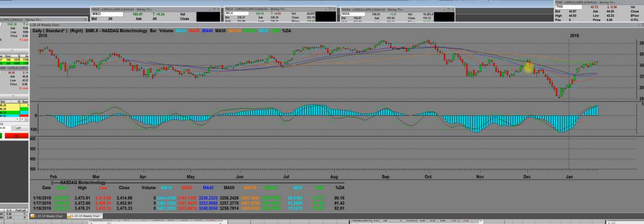It's above the 200-week, it's above the 100-week at 304. It's above the 50-week moving average at 311. This thing here has been the best performer since we started January of 2019. And it's above all the weekly moving averages. That means that it will bounce off support and it will rocket. And that's Biogen. That is the one.